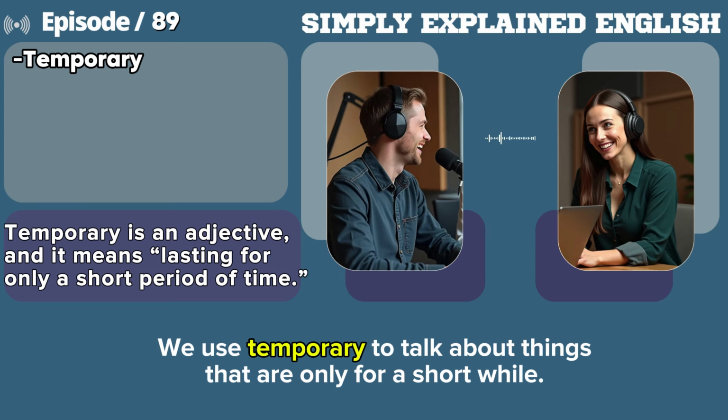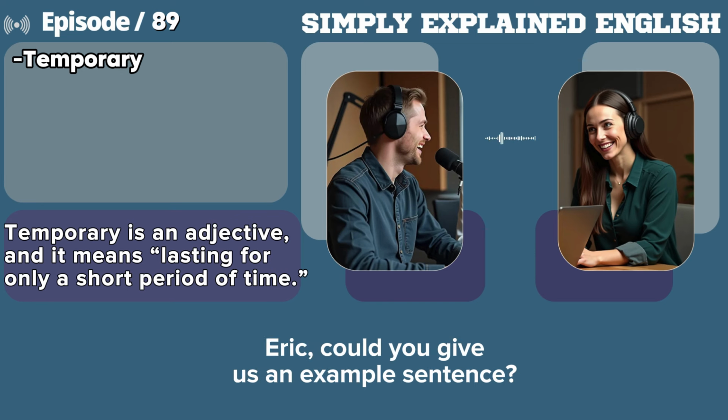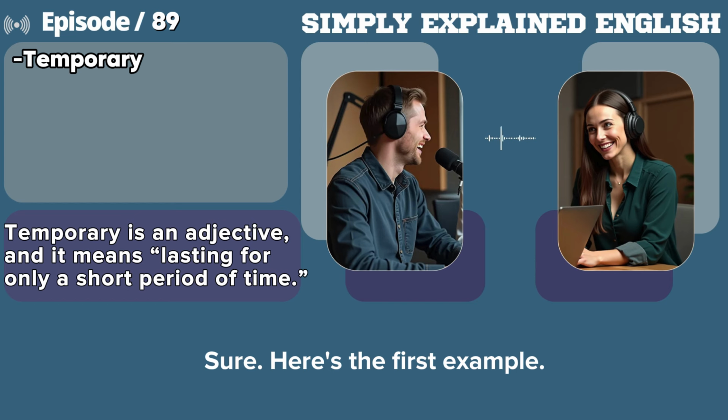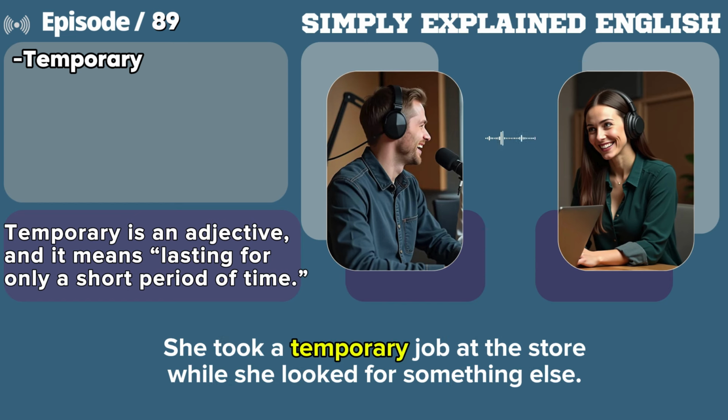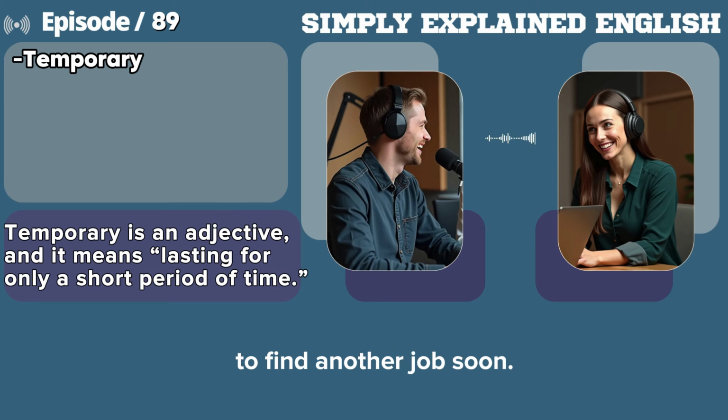Exactly. We use temporary to talk about things that are only for a short while. For example, you might have a temporary job that you do for a few weeks or months. Eric, could you give us an example sentence? Sure. Here's the first example. She took a temporary job at the store while she looked for something else. It means that she worked at the store for a short time, but she was planning to find another job soon.